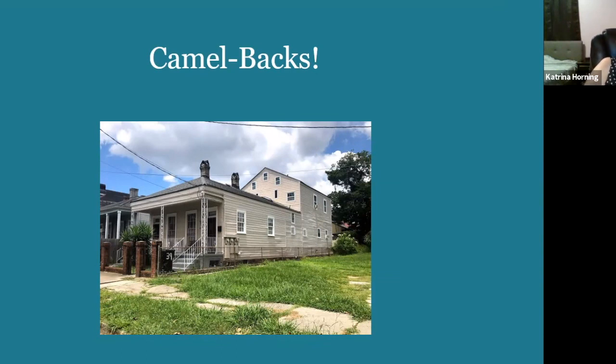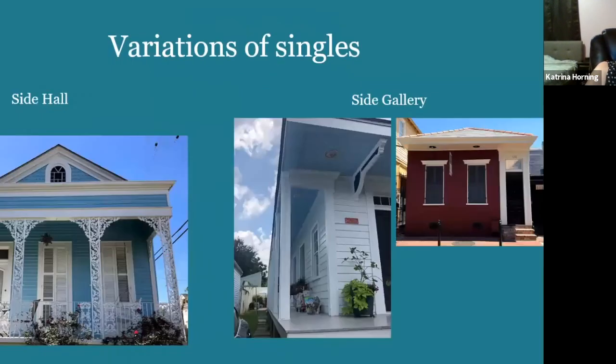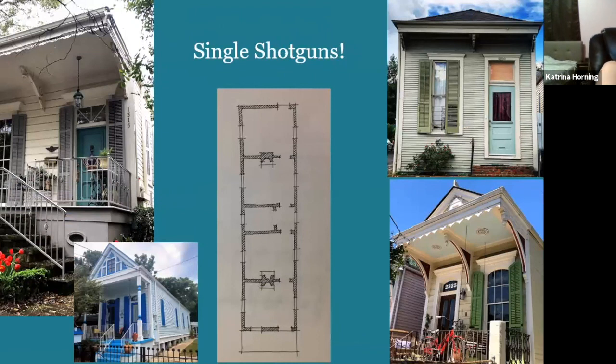This one right here, with the tulips on the front on the left, is one of my favorite shotguns. It's absolutely adorable, and it's on my Garden District tour. The flowers are always great, and the lady that lives there is really nice, and I love this house. I love brackets. I think they're really fun. Yeah, agreed. They bring such wonderful variety.